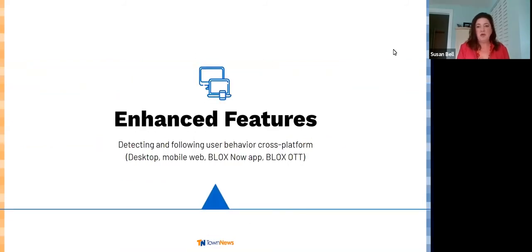So moving on to our enhanced features. Our enhanced features are offered to customers that are on the full suite of Town News technology stack. So this is going to include Block's CMS, Block's user authentication, IQ, Engage, DMP for some of them, and of course our OTT product suite.